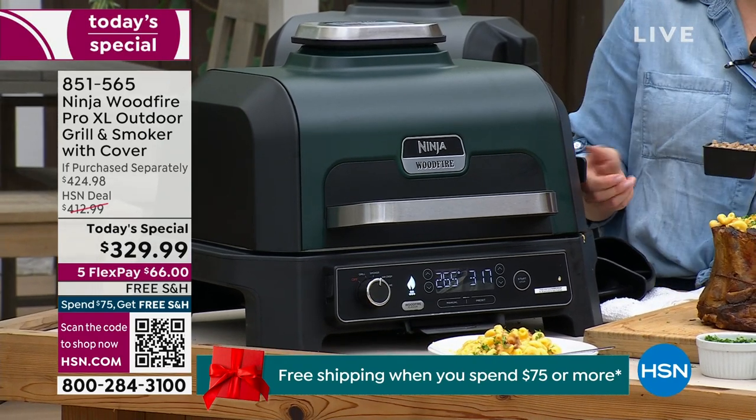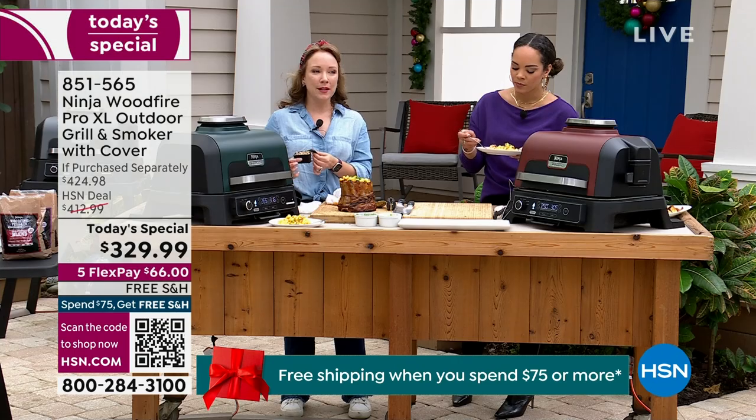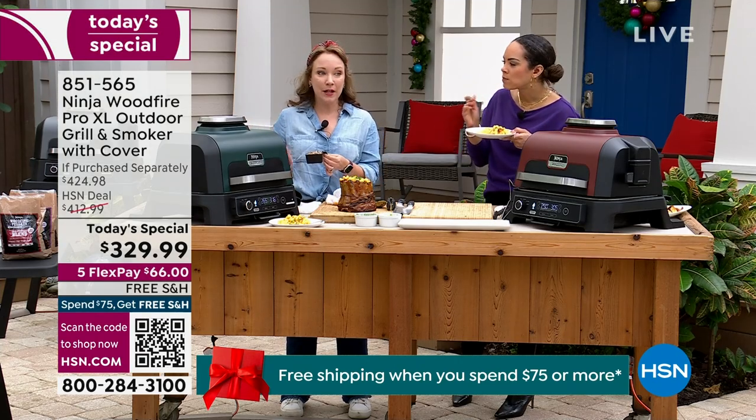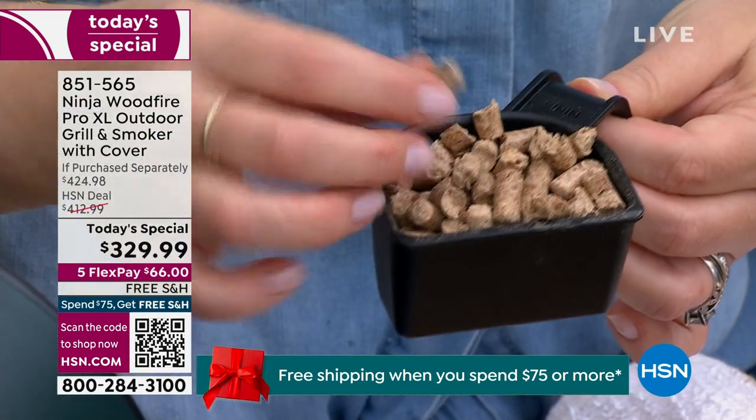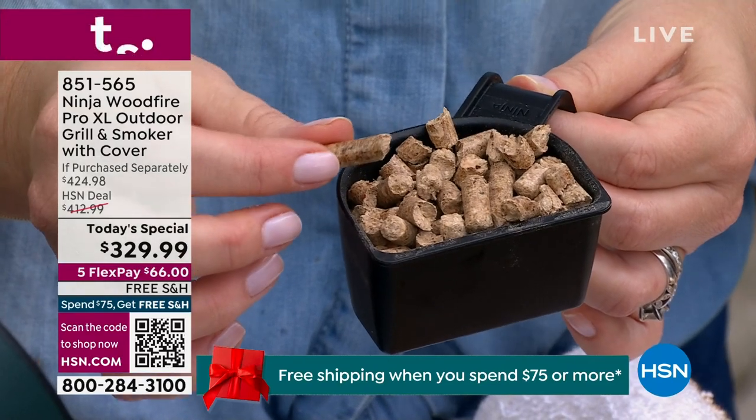If they can go overhead, I can show you the pellets because the pellets are still in here smoking. But it just takes half a cup of pellets. That's all you need for an entire cook cycle, so you don't have to keep feeding it pellets overnight. It's really easy. These are real wood. There's nothing artificial. You're getting that real wood fire smoke flavor.